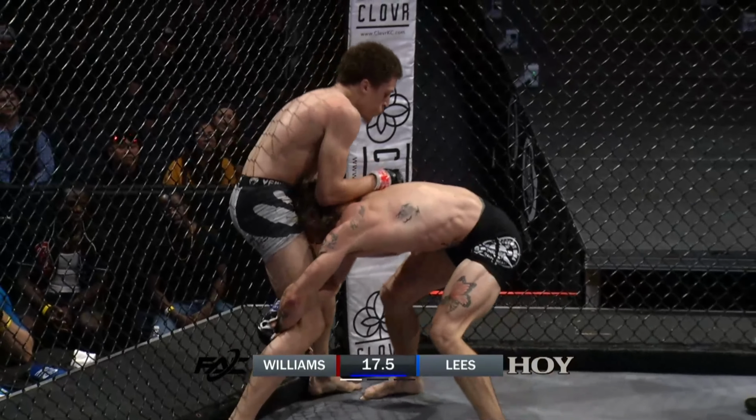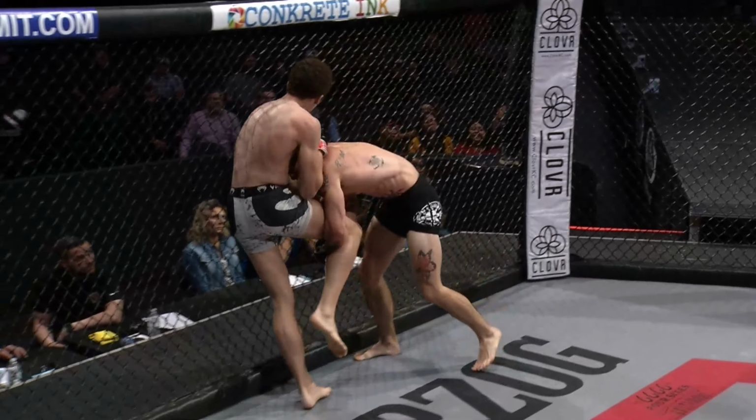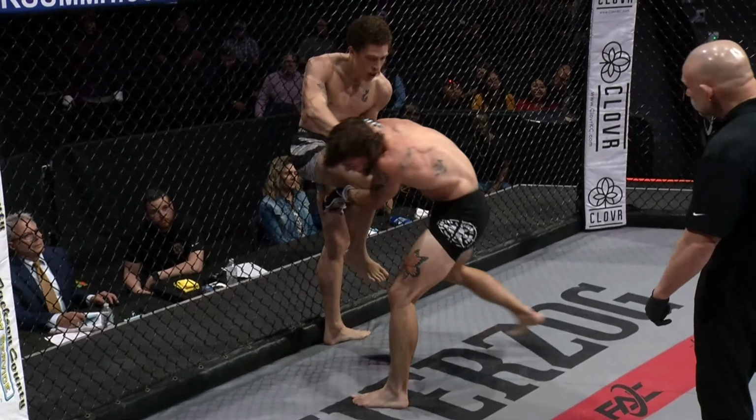On the scramble, both fighters back to their feet. Now looking single leg again as Kellon Lees back and forth as momentum swings. And it's so tough with these taller, lankier guys to take them down. They have cat-like balance. On the teep, body teep. Well struck from Williams. Stabbing body shots. Ooh. The bell, that ends a very entertaining and competitive round number 1.